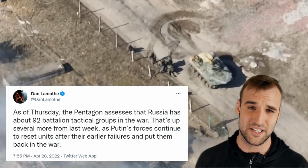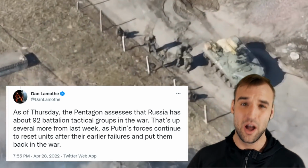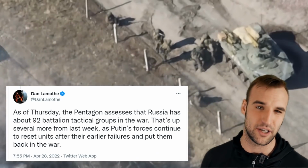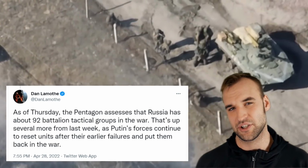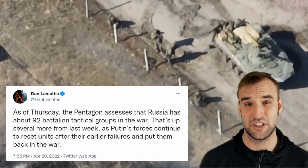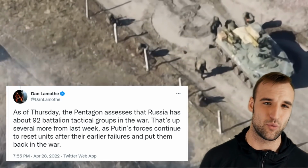The Pentagon assesses that Russia has, right now, about 92 battalion tactical groups in Ukraine, actively fighting. Each battalion tactical group has about 600 to 800 men in it. That puts the Russian fighters in Ukraine at roughly 75,000.